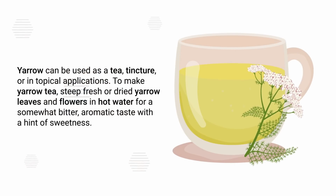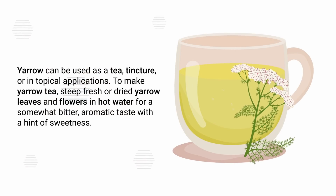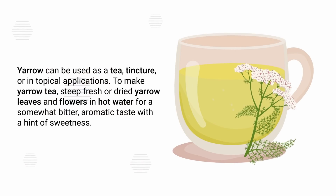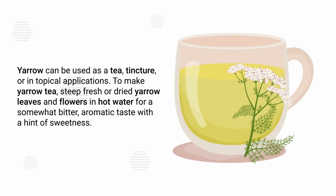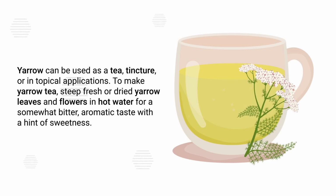Yarrow can be used as a tea, tincture, or in topical applications. To make yarrow tea, steep fresh or dried yarrow leaves and flowers in hot water for a somewhat bitter, aromatic taste with a hint of sweetness.